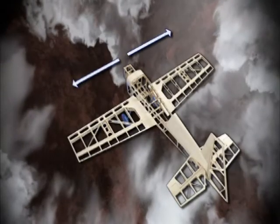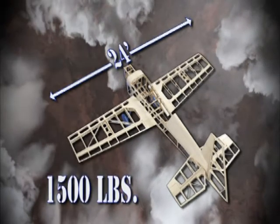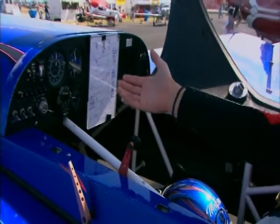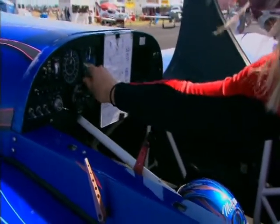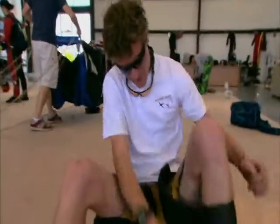The Edge has a wingspan of 24 feet, but only weighs 1,500 pounds. If you look down in, you'll see it's like an RC. We don't have the comforts, we just have the bare minimum to keep the weight down on the plane. Rex, on the other hand, well, he likes to fly by the seat of his pants.